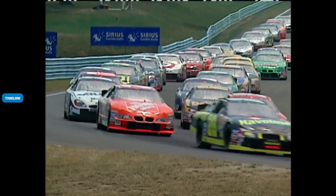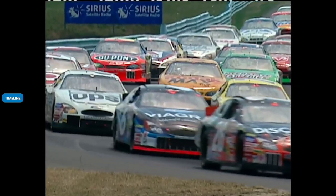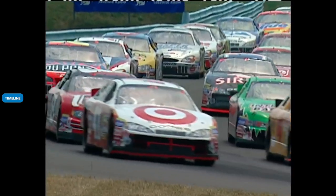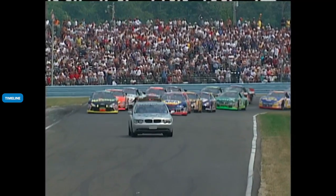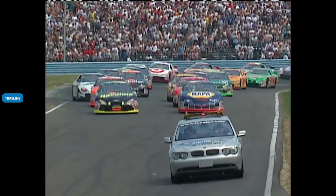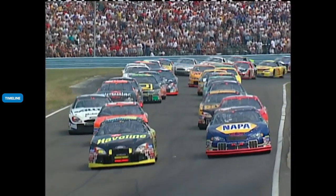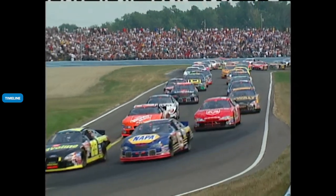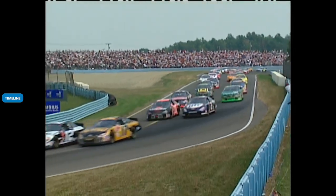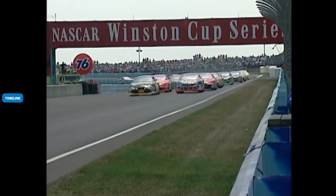Ricky Rudd on the front row. Remember, he won the other road course event of the season. That was back in late June at Sears Point out in California. Michael Waltrip is alongside Tony Stewart and Bill Elliott in row number 2, and the championship leaders, Sterling Marlin and Jimmy Johnson, all the way at the back of the pack. This is going to be a big accordion getting down into turn 1 and on to the backstretch. It's real important to get through these next 3 or 4 turns clean. NASCAR on NBC coming to you from Watkins Glen, New York, and the green flag is out.